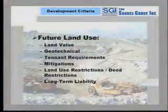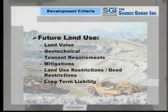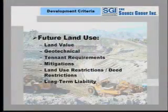Mitigations that are going in place: the landfill gas collection system. There are basically small systems, each one to be monitored, one over the landfill material, and then subsystems within the buildings. And then also the insurance policy for managing the long-term liability.